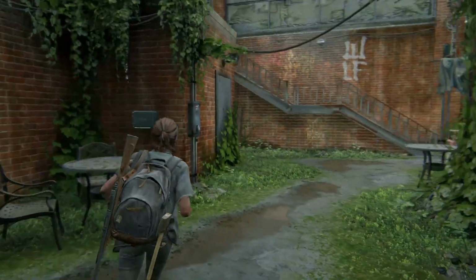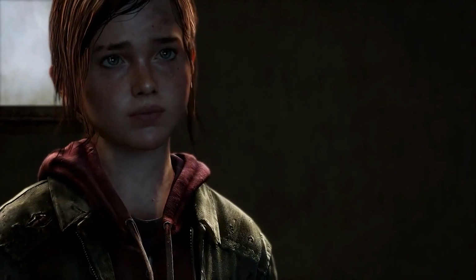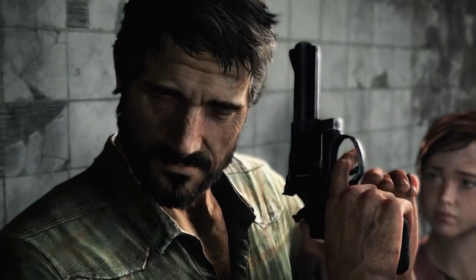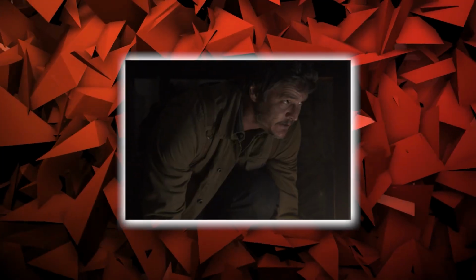Now, it takes place in a post-apocalyptic future where a fungal infection has destroyed society. The center of the game is around Joel and Ellie as they take on a dangerous cross-country trip that starts as just a job but turns into a father-daughter dynamic. And here, Pedro Pascal plays Joel, whereas Bella Ramsey plays Ellie.